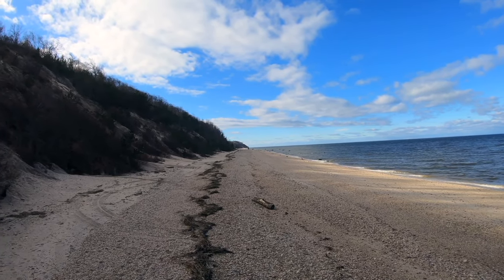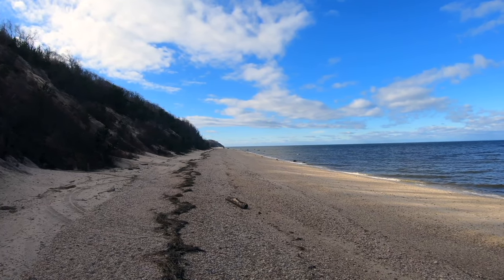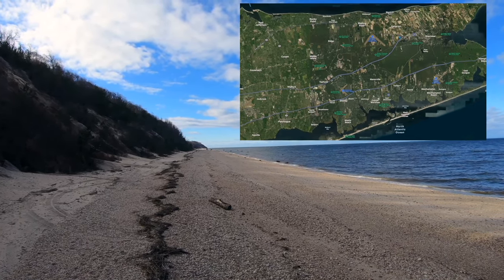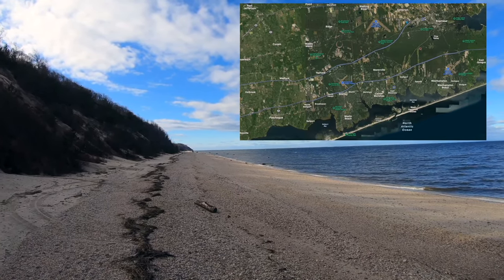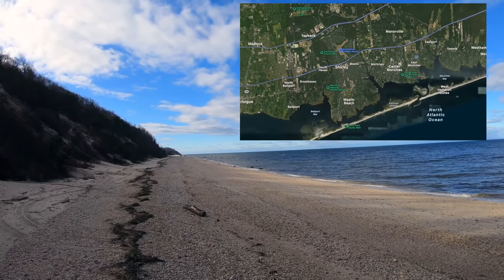It's a beautiful beach. This is the North Shore of Long Island in Wading River, New York. We're on the opposite side of the island from the campground at Smith Point, where we stayed last summer. I have a couple of videos in my playlist about that.